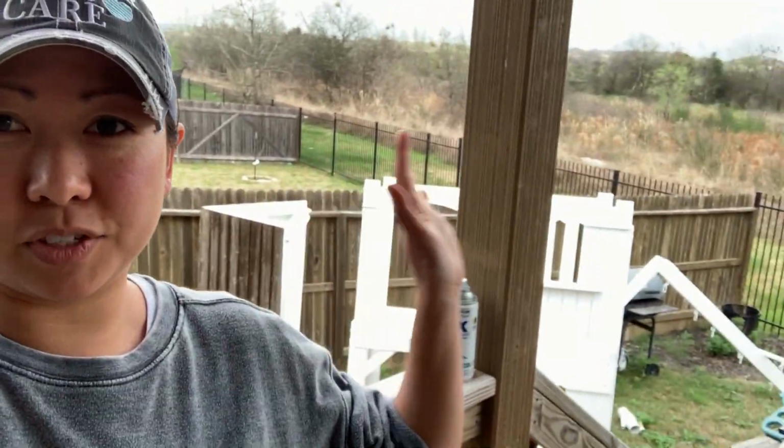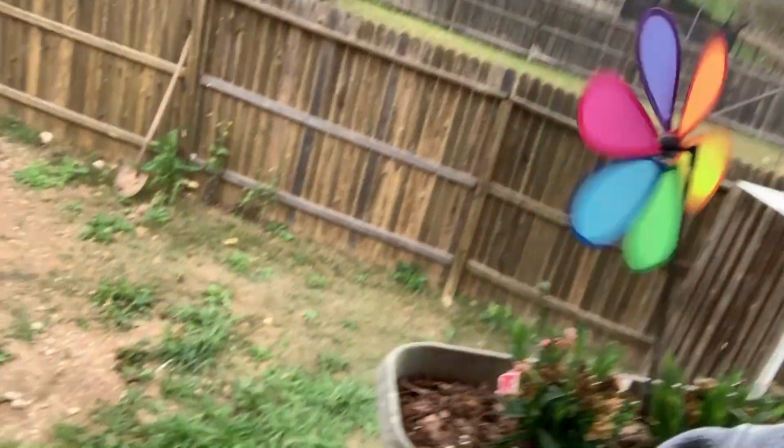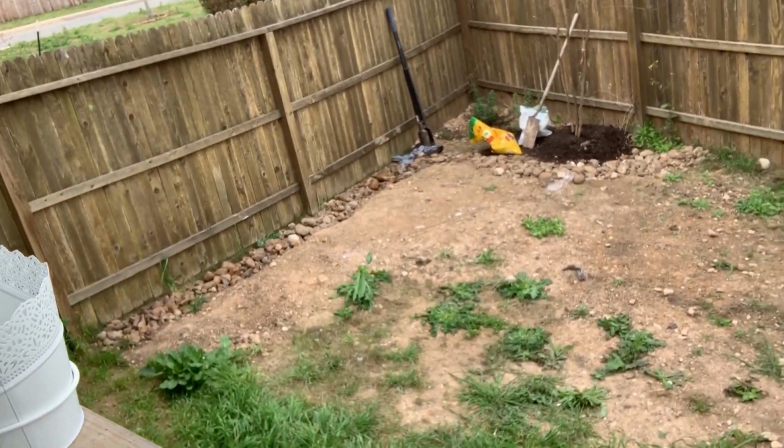So now it's time to prep the yard. We got everything that we need. So we moved all of the play stuff to one side, and now we're gonna get ready to get all of this covered.